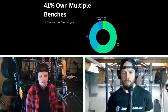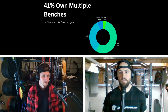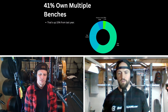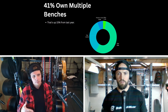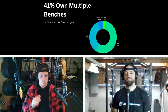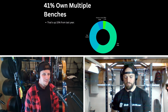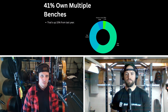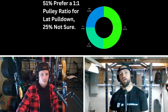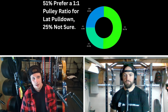So how many benches do you have in your garage? I have two. I kind of like having two, but it's definitely excessive. I need to figure out, maybe next week we'll do a question like, is it one flat and one adjustable, or do you have two flat? We'll try and figure out what that is, but it's definitely a high proportion having multiple benches. Also, it could be you bought something cheap and then you decided to upgrade later and just kept the cheap one. I don't know, but pretty high numbers there.